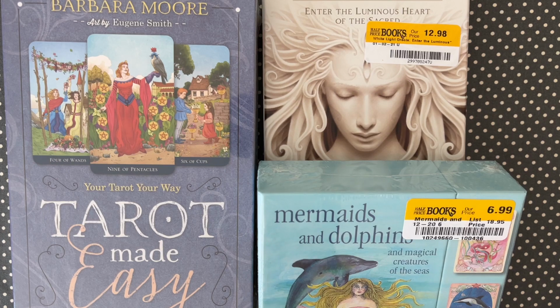Now, in one of the locations where I'm at in Texas, it looked like somebody was selling off their collection, and that does happen sometimes. And that's how I get some of the deals that I mention.